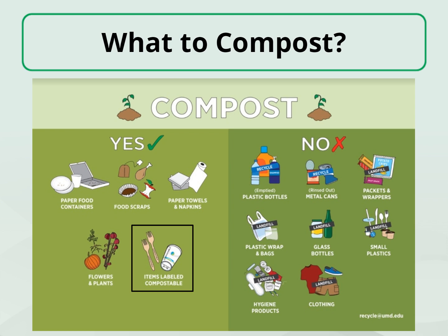Normally, plastics are not compostable. However, recent technologies have allowed for some plastics to be made from plants instead of petroleum. These are labeled as number 7 for other plastic. Only plastic items that specifically say compostable should be put in a compost bin. If you are unsure, you should default to the landfill bin.